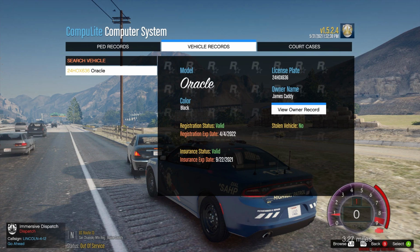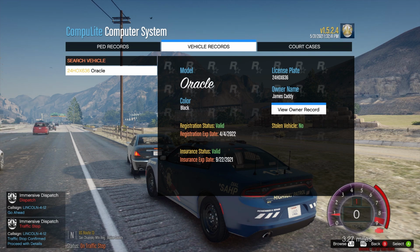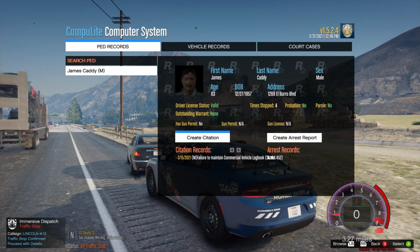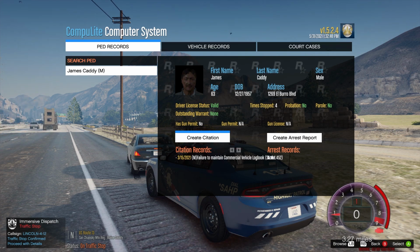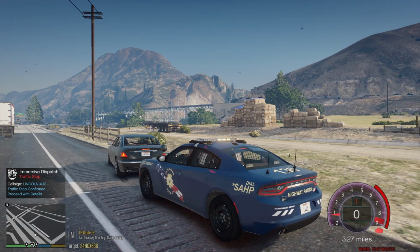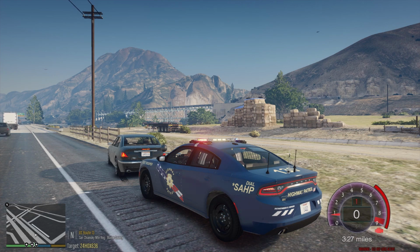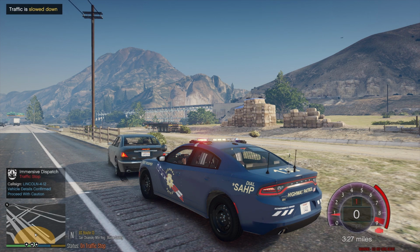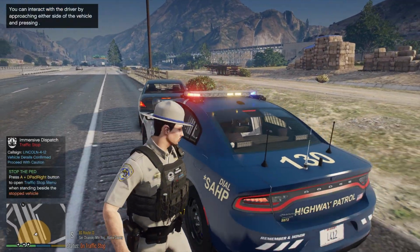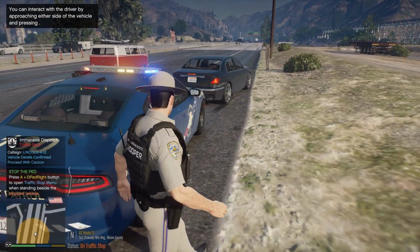Go ahead and pull up the information. Registered to a James Caddy. He's coming back pretty clean. One prior citation, pain, CDL logbook. So this guy's got a CDL, so he should know better than to be speeding this fast. I have a four-door occupied one time, no 32. Lincoln 412, 10-4, copy that.